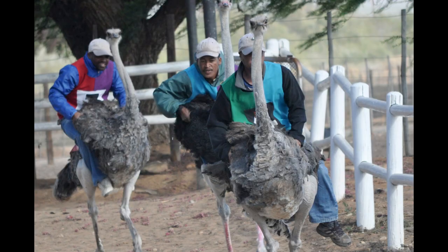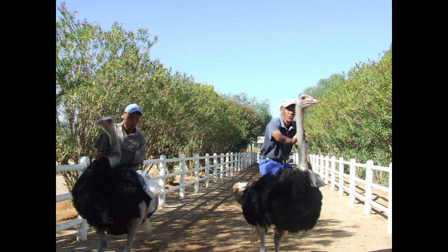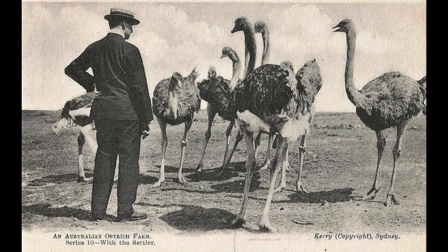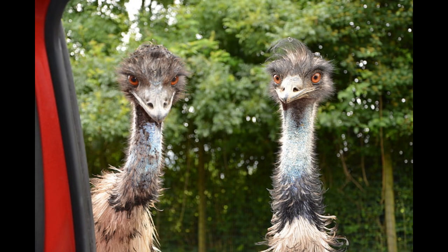Develop a feeding program with a balanced diet to meet the nutritional needs of ostriches. Establish a healthcare routine, including vaccinations, parasite control, and regular veterinary checkups. Monitor ostrich behavior and adjust management practices accordingly to ensure their well-being and productivity.